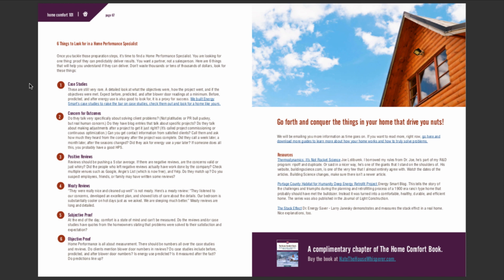Fourth, meaty reviews. "They were really nice and cleaned up well" is not meaty. Here's a meaty review. "They listened to our concerns, developed an excellent plan, and showed lots of care about the details. Our bedroom is substantially cooler on hot days, just as we asked. We are sleeping much better." Meaty reviews are long and detailed.